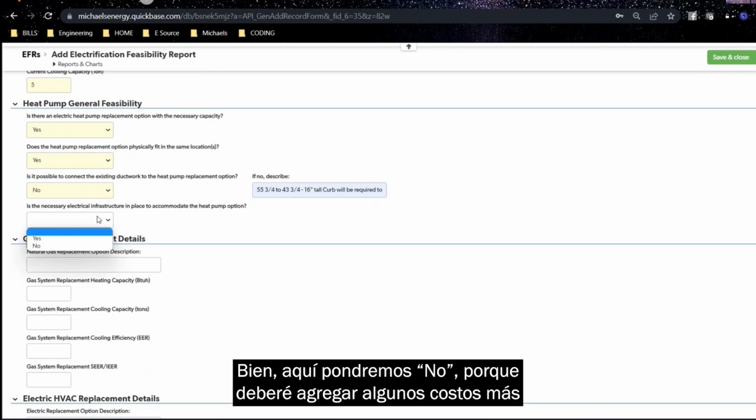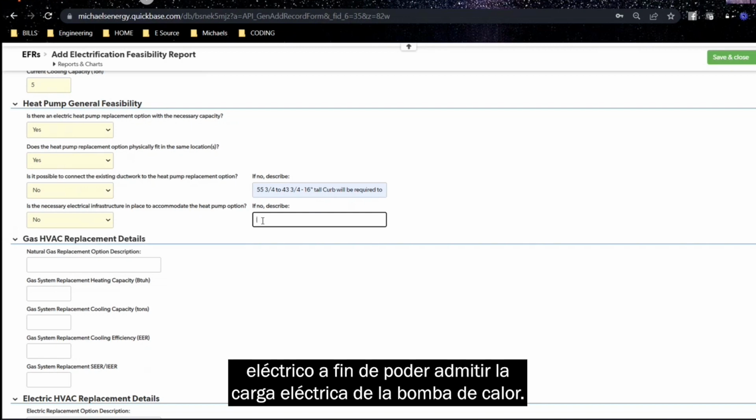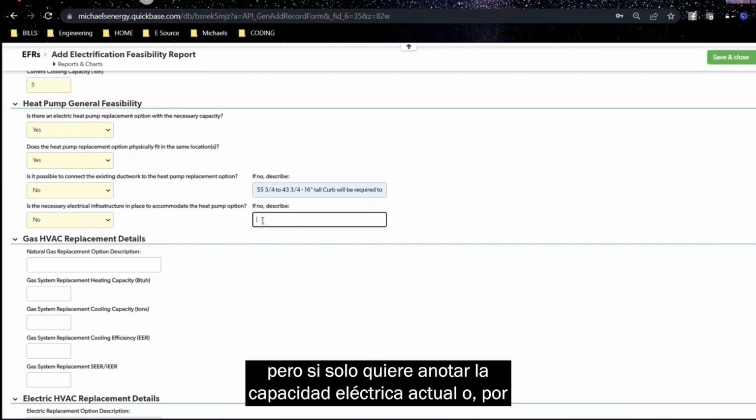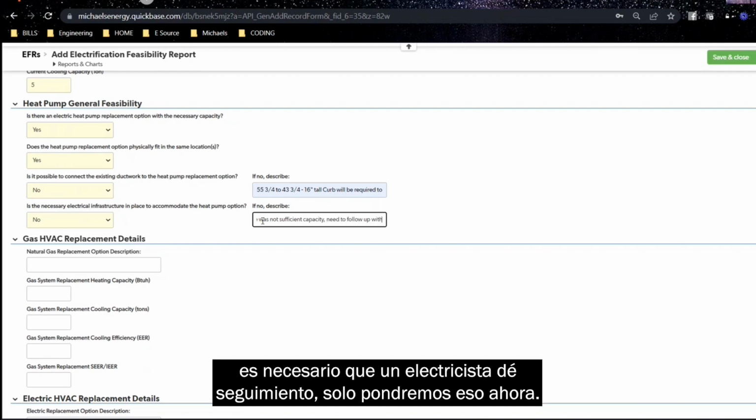Let's just go ahead and say no here, because I want to add some costs later, because I think we're going to have an electric service upgrade in order to meet the heat pump electric load. So I can just say, I think here, in your notes, the more the better. But if you want to put in the existing electric capacity, if you want to just note, there was not sufficient capacity, need to follow up with electrician. Let's just put that for now.